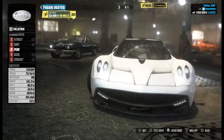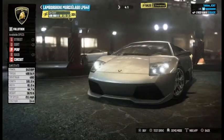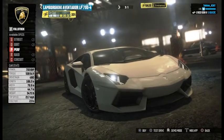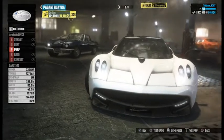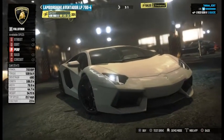Okay, but I actually thought the Koenigsegg was here. I thought the Koenigsegg was here. No, it's not. So, I'll either buy the Huayra or the Aventador. Both of them are in perf spec. In all honesty, I could buy all of them if I wanted to. Oh my gosh, but which one do I really want? I really, really love the Aventador.